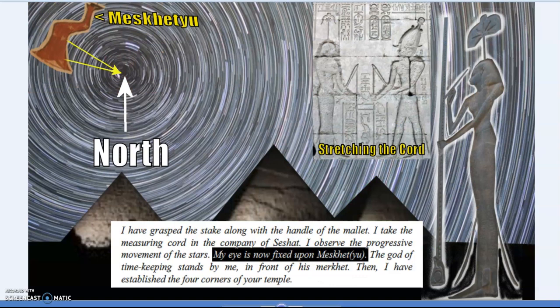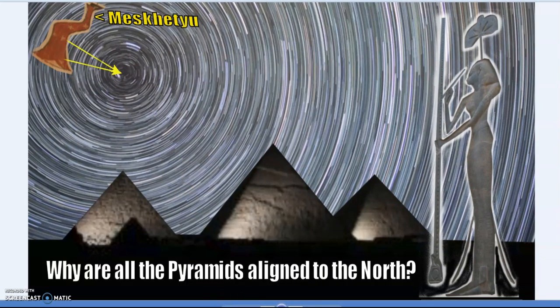So Meskhetyu: my eye is now fixed upon Meskhetyu. I shall observe the progressive movements of the stars. It fits in perfectly with the architecture, and of course these descriptions, once you include the fact that the North Stars are very dim, and that still now we use the Big Dipper to find and sight the North Stars.